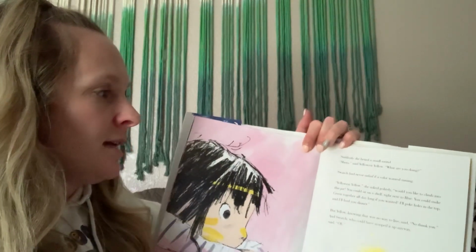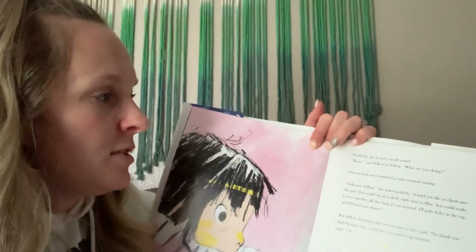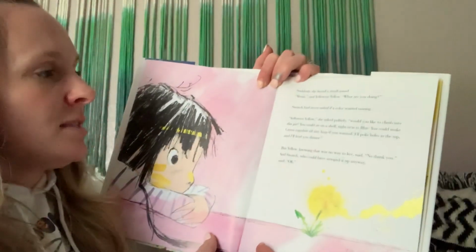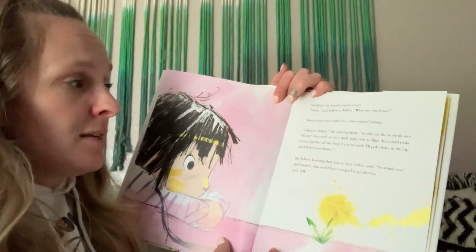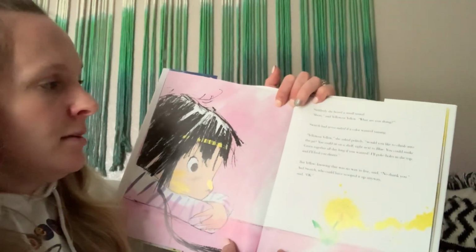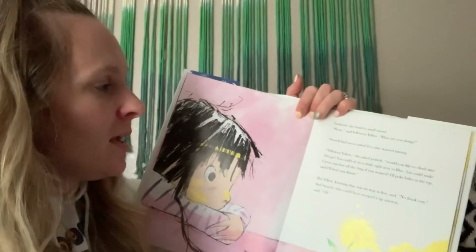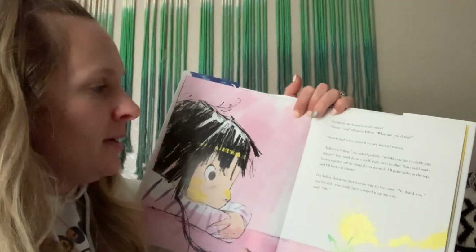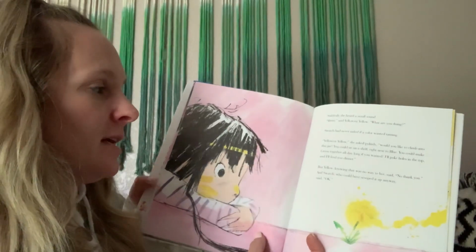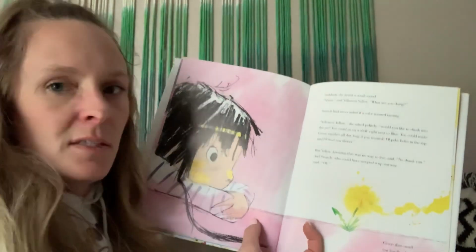Suddenly, she heard a small sound. Ahem, said the littlest yellow. What are you doing? Swatch had never asked if a color wanted taming. Yellowest Yellow, she asked politely, would you like to climb into this jar? You could sit on a shelf right next to Blue. You could make green together all day long if you wanted. Because blue and yellow make green, remember? I'll poke holes into the top and I'll feed you dinner. But Yellow, knowing that that was no way to live, said, no thank you. And Swatch, who could have scooped it up anyway, said, okay.